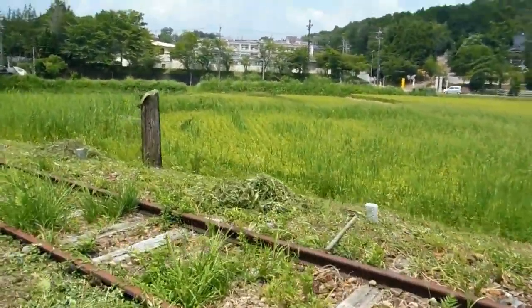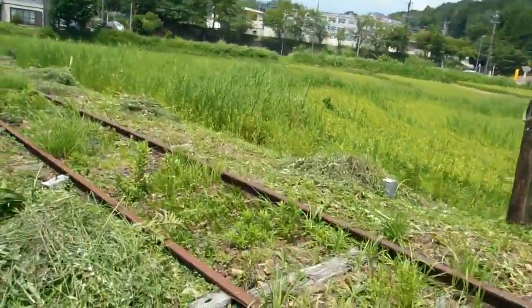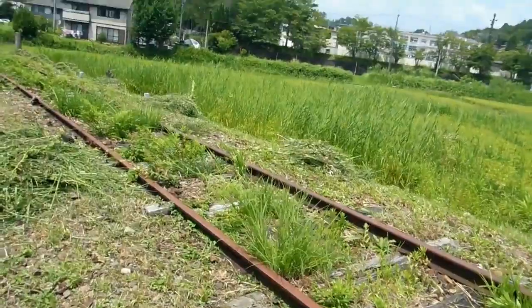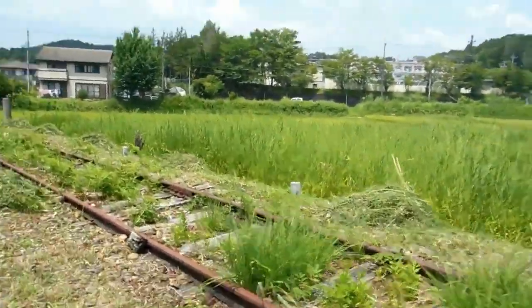See that post? It appears that the original railway line had wooden posts and they've cut them off. So now and again you'll see one of them about 1 meter high like that, where they've cut it off.